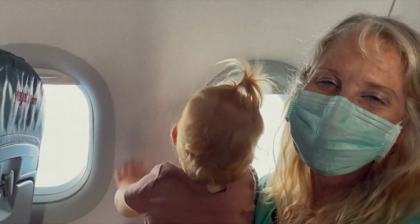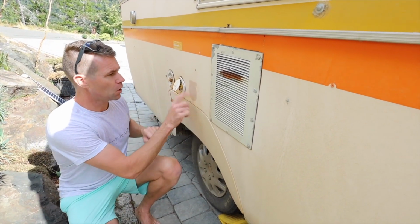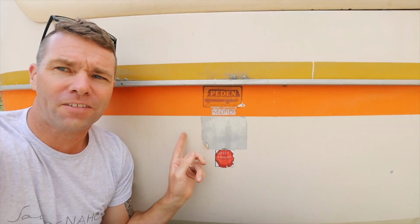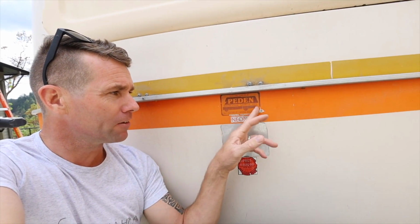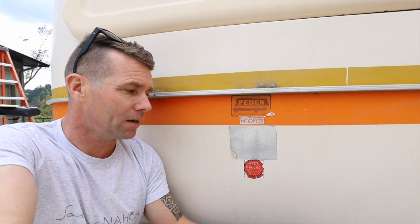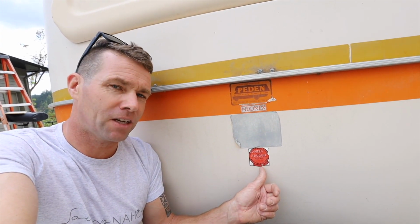Because these trailers are really old, certain things have been modified by the different owners over the years. Obviously there was an opening here at some point and someone has covered it up. All of these little stickers give you an indication of where this trailer's been. There's a sticker here that says Pete and Recreational Vehicle, Quesnel Street, Victoria, BC, sold and serviced by. So obviously a dealer at one point bought it. It's also been inspected by the province of British Columbia in 1979. That might have been the last time it got inspected.